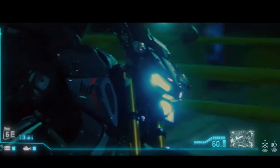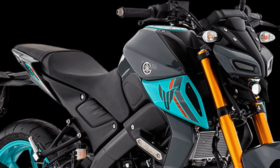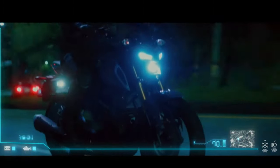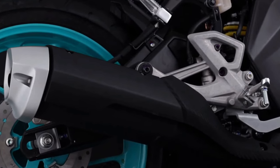This setup is ideal for navigating city streets and tackling twisty mountain roads alike. Braking is another crucial aspect of the MT-15's design. Equipped with a front disc brake and a rear disc brake, the motorcycle offers strong stopping power and excellent control. The inclusion of ABS, anti-lock braking system, enhances safety, providing added confidence when braking in various conditions.